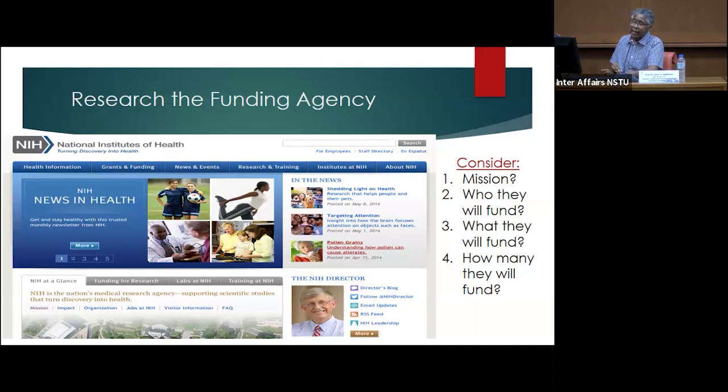And then finally, how much money do they have? And how many people do they expect to fund each year or each funding cycle? Some funders have a very limited budget, and maybe they will only fund 1 or 2 applications per year. It is a good idea to avoid those funders because it would be very, very competitive to receive a grant if they're only planning to fund 1 or 2. Unless you're very highly specialized in that area and your prior research is a perfect match for what they want to fund, then that's fine.